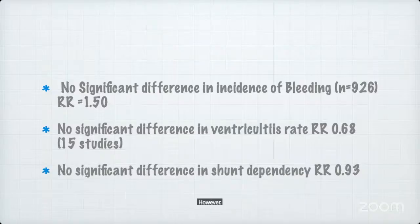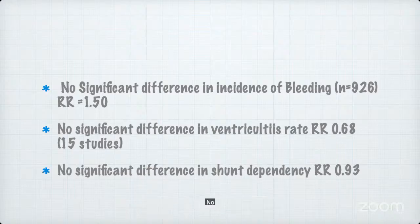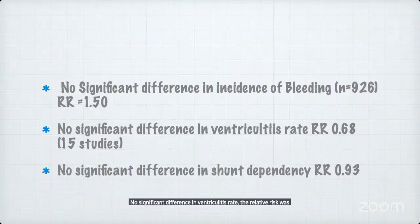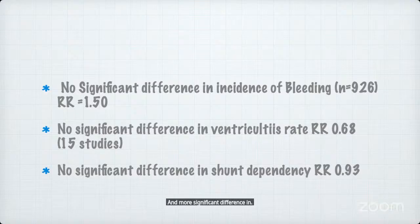However, there was no significant difference in the incidence of bleeding. The number of patients they studied was 926 and the relative risk was 1.5. No significant difference in ventriculitis rate. Relative risk was 0.68 in 15 studies, and no significant difference in the need for subsequent VP shunt.